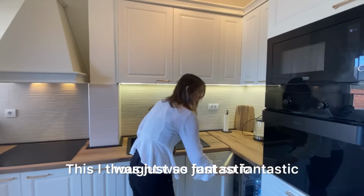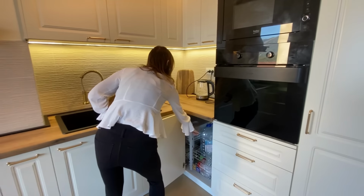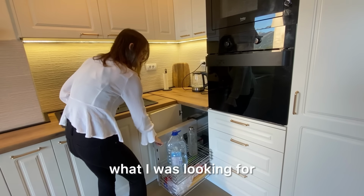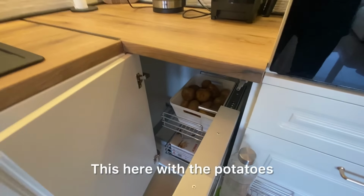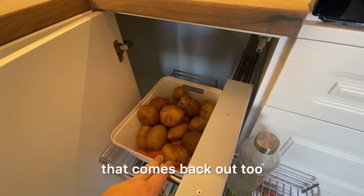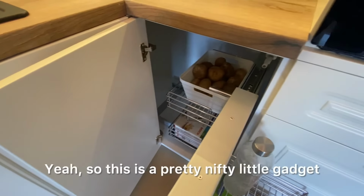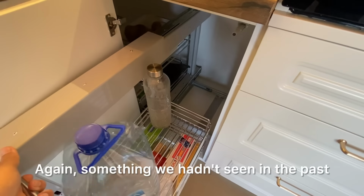This I thought was just so fantastic. I've literally never seen anything like this one. I asked for a Lazy Susan, and I explained to him what I was looking for, and he came up with this. And I love it. This here with the potatoes, that comes back out too. It does too. And you can also adjust the shelving. Yeah, so this is a pretty nifty little gadget. Again, something we hadn't seen in the past.